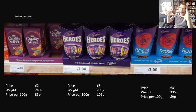So you see a nice big red sign saying reduced to this price to try and draw your eye and make you want to buy it. Read how much it costs per 100 grams or per kilo, depending what the product is. You might find that the product next to it that's not on sale is still cheaper. So price per 100 grams is really, really important. So the Heroes, 103p per 100 grams compared to Quality Streets at 83p. And I can't see because of where my camera is at the moment, but I believe the Roses came in about 89p per 100 grams. So actually, I should go for the Roses or the Quality Streets if I'm looking to save my pennies.